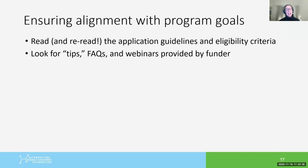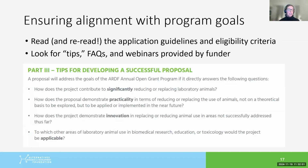So then you also, on a similar vein, ensure alignment with the program goals, right? So you do this by carefully reading the application guidelines and the eligibility criteria, and also look for any tips, FAQs, webinars. Oftentimes the funders will put together information where they really want you to understand what it is they're looking for. This again is just an example from one of our grant guidelines. We say, here are the tips for developing a successful proposal. If your proposal answers these questions, then you are probably responding to the goals and the mission of our organization.